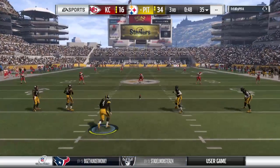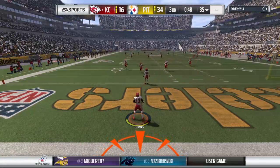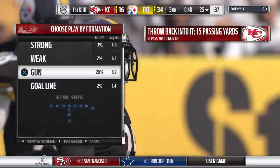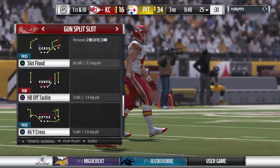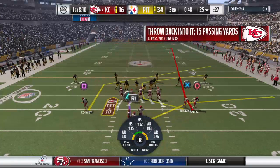Here's the Steelers kick team as they'll boot this one away. And that'll carry over the back line of the end zone for a touchback. The Chiefs offense now making their way back onto the field. And last time they got 3 points, but it was a chip shot field goal. And when you go to the sideline after a chip shot field goal, maybe the offense not too happy.